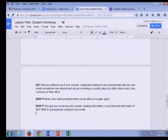Don't ever give out your social security number, banking information, or any financial information of any kind to a prospective employer over email. Sometimes employers, with legitimate reasons, will run credit checks, but they will never do this over email. This is always something they will do during the interview process. So when you're going in for the interview, if a credit check is relevant, that's when they will do it. And they will do it at their office, when both of you have had an opportunity to confirm that you are legitimately interested in the job, and they are a legitimate employer. If somebody requests, "We won't review your application until you pay us," then you are being scammed. In which case, don't pay them.